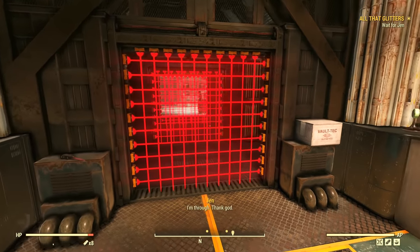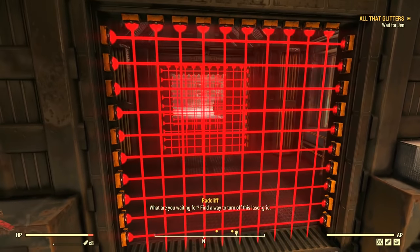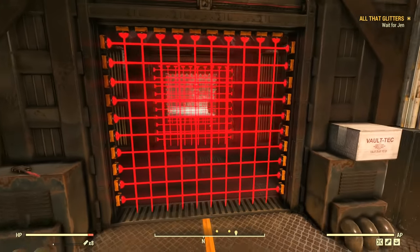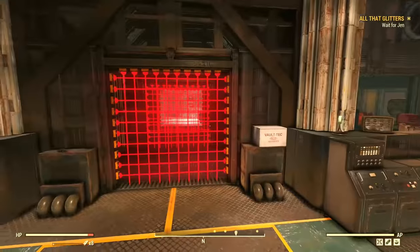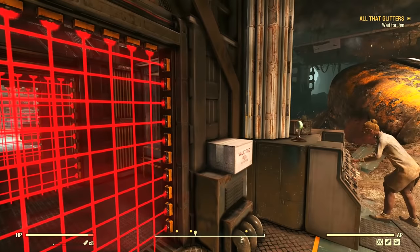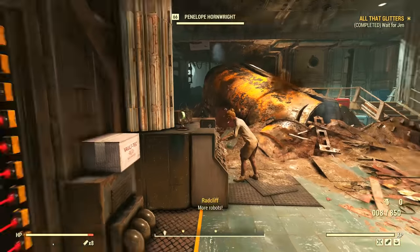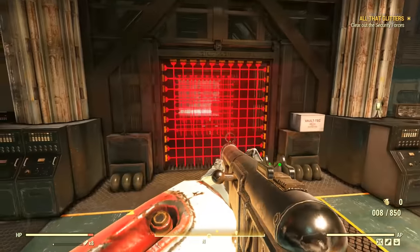It works! I'm through. Thank God. What are you waiting for? Find a way to turn off this laser grid. Relax, Radcliffe. I'm on it. Good news! Someone left this logged in. Where is the grid control? Oh, there it is. Oops. Oops? What do you mean, oops? Oops is bad! This can't be good. More robots! I can't leave this terminal! It might lock me out!